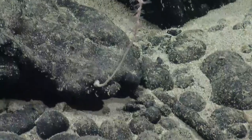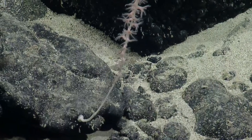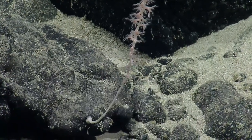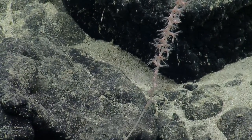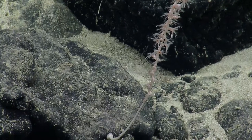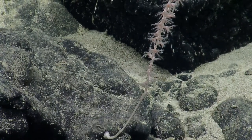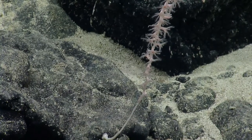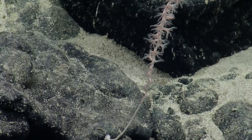But you don't necessarily need to see the nodes in order to know it's a bamboo. It's got these little red mouths and long intertentacular spines. Those are the little spines that are coming out in between the tentacles of the polyps. Yeah, so this is a bamboo coral.